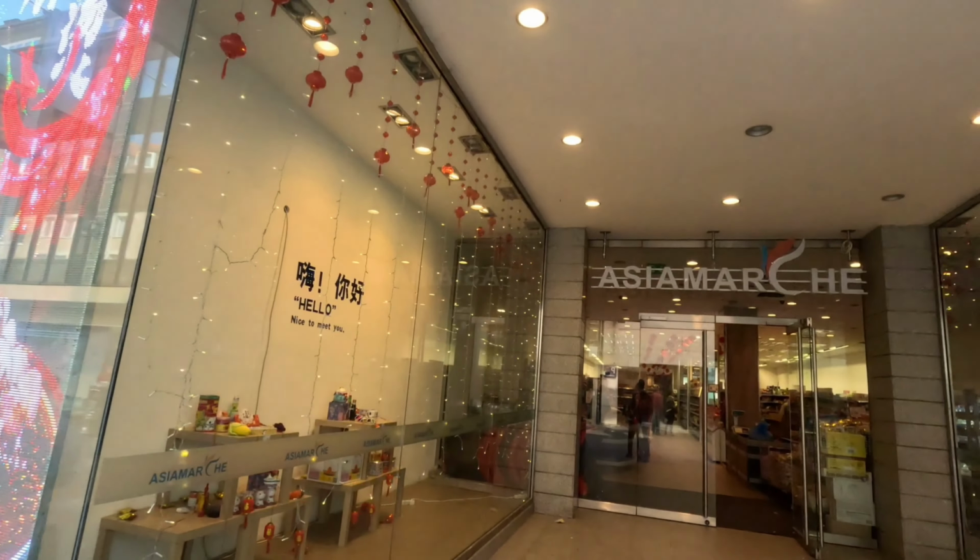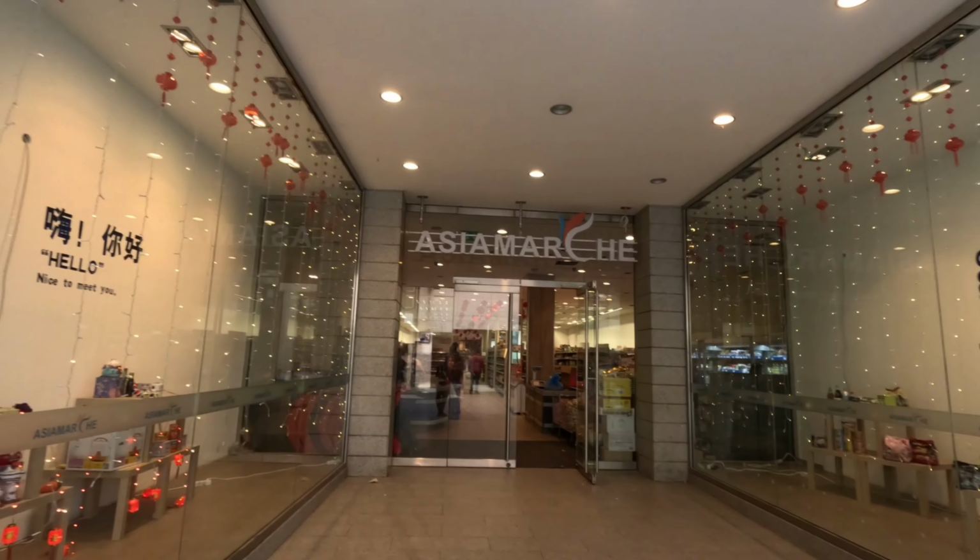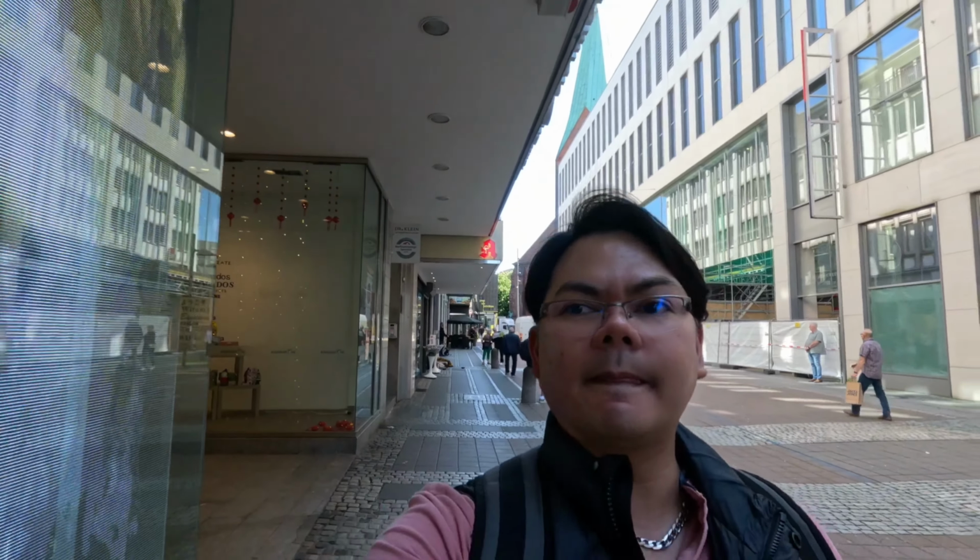So after the church, I just went in, and then there's a walking street right outside. I saw this Woolworths here, and also there's a Chinese store here. If you're looking for a Chinese or Asian store, it's right here. It's a pretty big Asian market. I haven't seen Woolworths for a long time. There's also TK Maxx here. If you like to do shopping, this is quite nice. A little street to walk around.